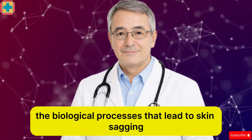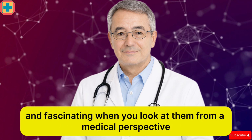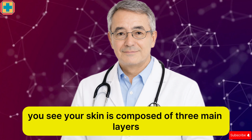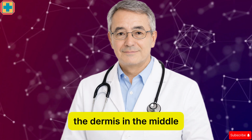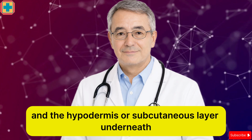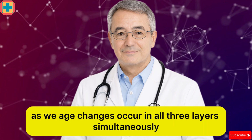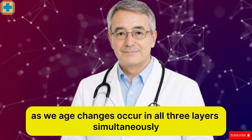The biological processes that lead to skin sagging are actually quite complex and fascinating when you look at them from a medical perspective. You see, your skin is composed of three main layers: the epidermis on the outside, the dermis in the middle where all the collagen and elastin fibers live, and the hypodermis, or subcutaneous layer underneath, which is primarily fat tissue. As we age, changes occur in all three layers simultaneously.